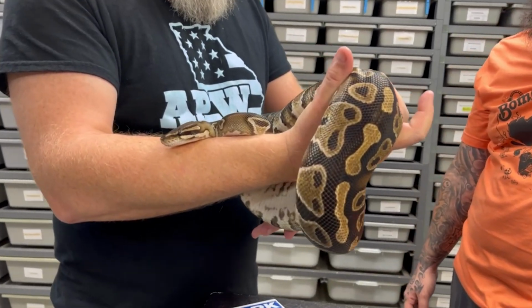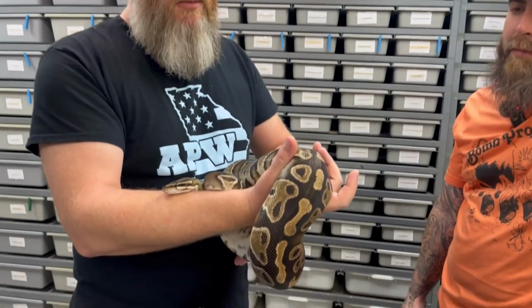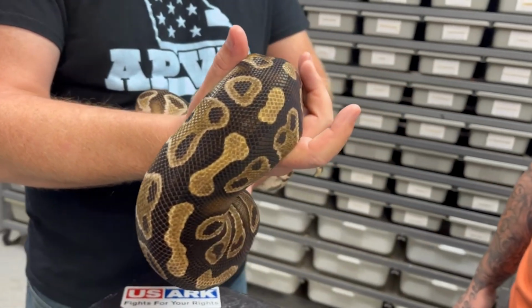So what's up? I brought this girl over to Tony's once she hit 1,000 grams, and she's been over here just a little while now. Look how thick she is. This is a thick girl. This is my thick trick, Het Desert Ghost.